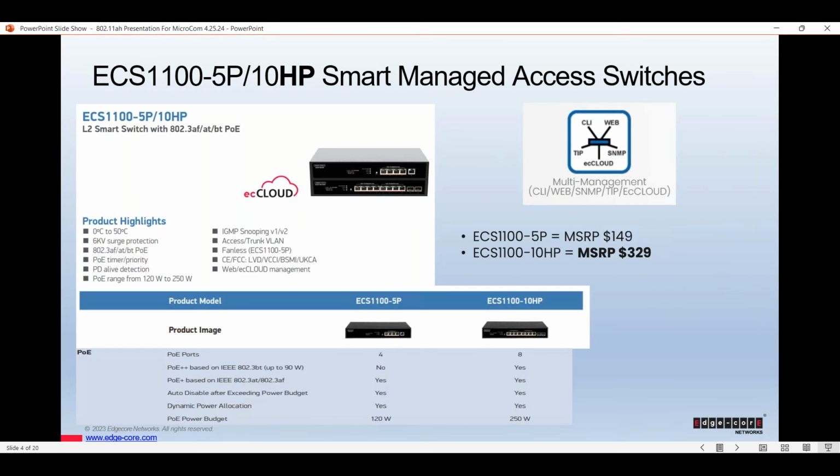Okay, a couple new products I just want to cover. The ECS 1100 5P and 10HP. You see the price point, they're aggressively priced smart managed access switches. The 5P is just 5-port, but it's cool. The price point is $149 and it can be managed on EC Cloud, which is cool. And then the 10HP is $329. HP stands for high power. It's actually up to 90 watts and a 250 watt power budget. So that thing is pretty powerful, for applications where you need something like that.